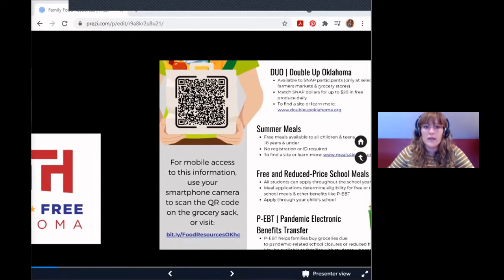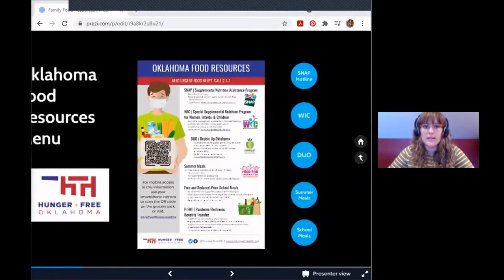So this document includes information for grocery assistance programs, and also food resources for children and teens. But if you need urgent food help or know someone who needs urgent food help, we encourage you to call 211 for that immediate assistance.